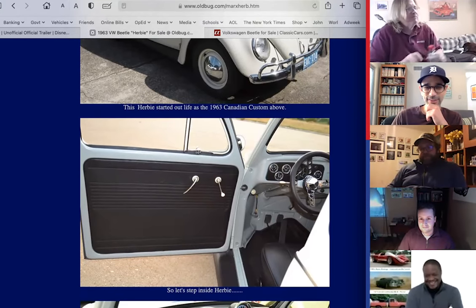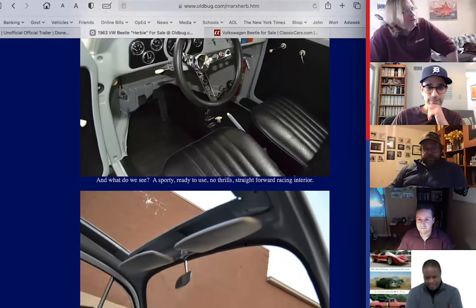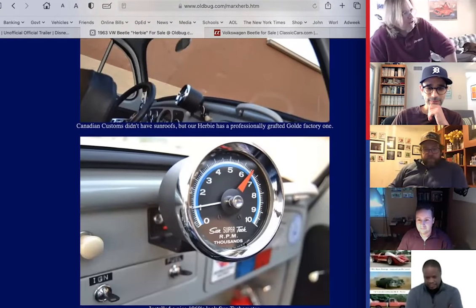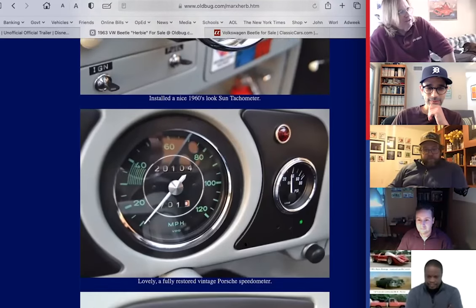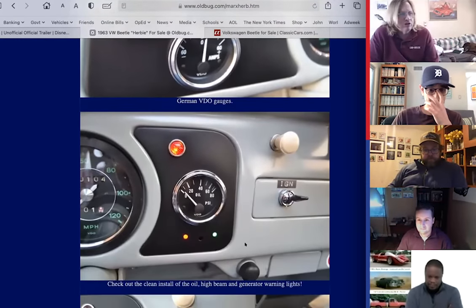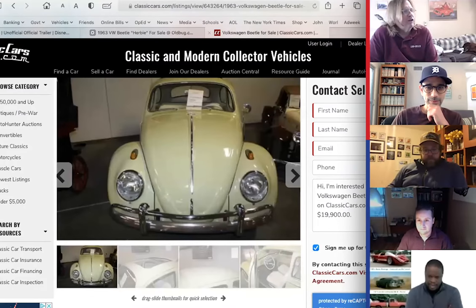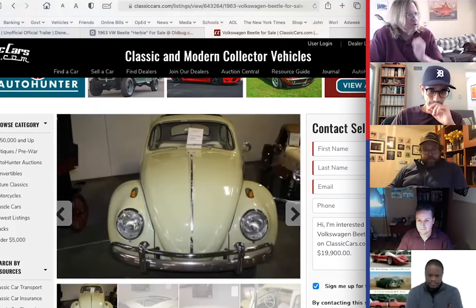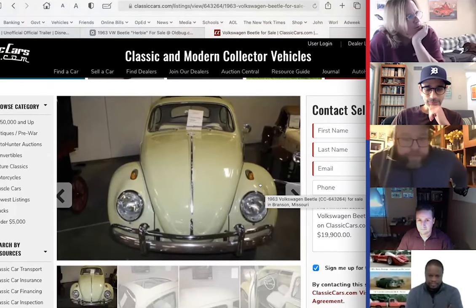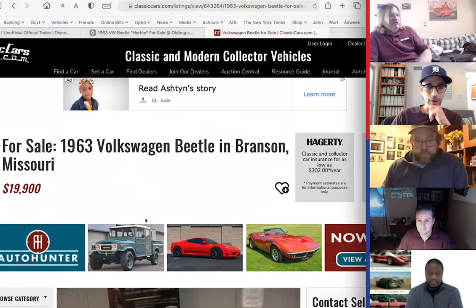Pearly, tell us about this car that's for sale. Well, this car was for sale and it was no longer available. This one's really bitching. This is the one I wanted, which was a really heavily modified 63 Beetle with a Type 4 engine, 356 Porsche suspension and brakes. But it was sold. So I found this one, which is a 63. It isn't a Herbie replica. How much? $19,900. Oh, you're right under budget.